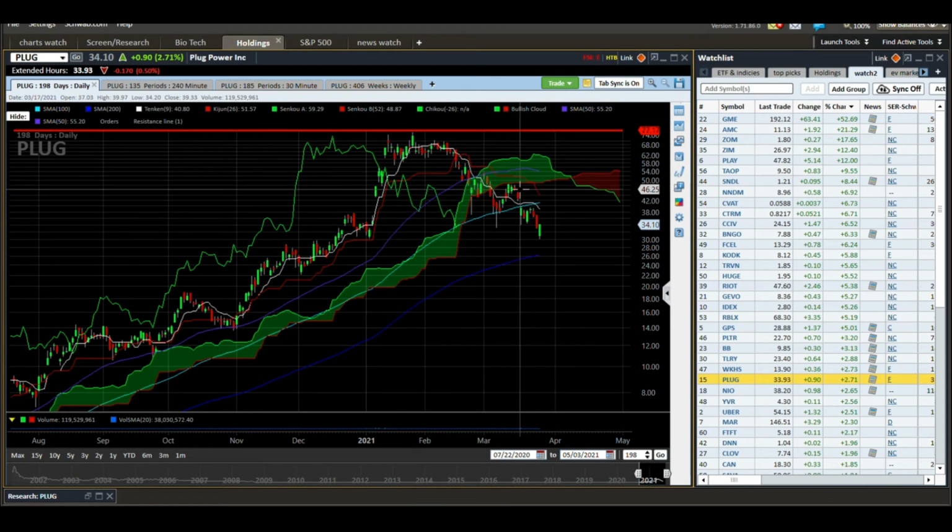We're seeing this kind of head and shoulders look to a lot of these, you know. It's not really a pronounced shoulder, and this one's higher, but we just had this big peak, and then we rolled over.